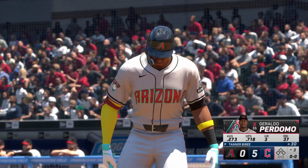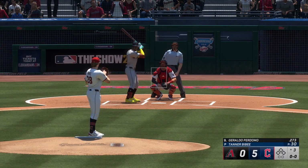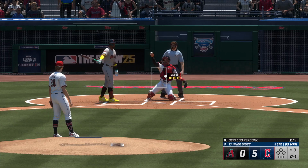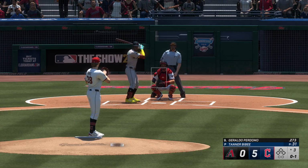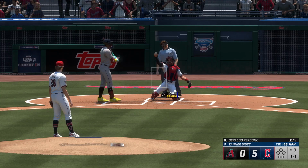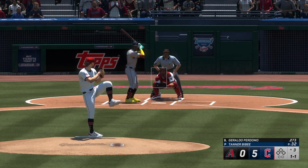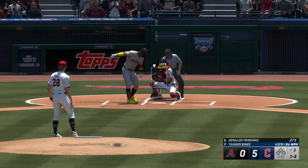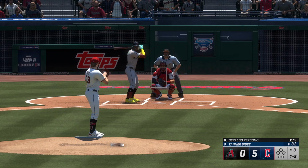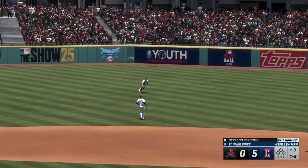Back here in Cleveland, new inning getting started. Now here is Geraldo Perdomo. Fastball for a strike at 95. Ball. Down. Swing and a miss, and it's 1-2. Well, the baseball's coming out of his hand very well. He's been able to paint all 4 corners, but really good ride at the top of the zone. Hitters have to respect that. Very difficult pitch to hit.